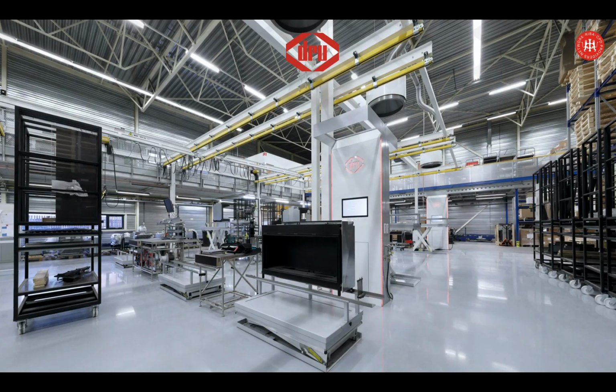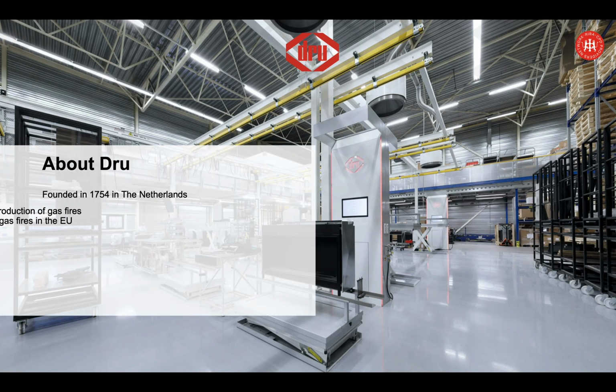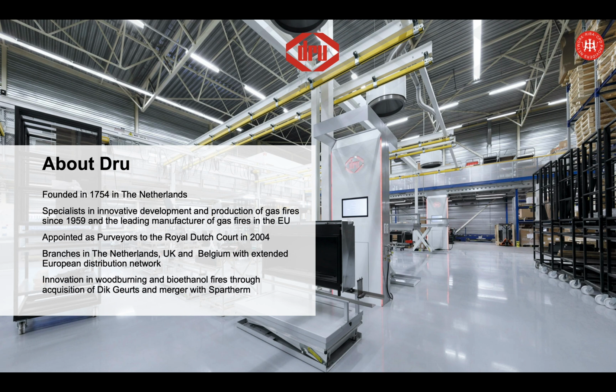Some brief company history. DRU is an acronym for Dippenbroek and Reigers of Ulft in the Netherlands. The company was founded in 1754 and began by producing cast iron pots and pans. Fireplace production came later, and following the discovery of natural gas in Slotterven in 1959, DRU has specialised in the development and production of domestic and commercial gas-fired heating appliances.